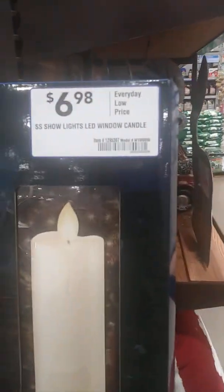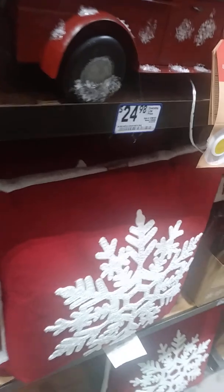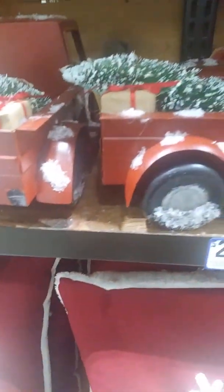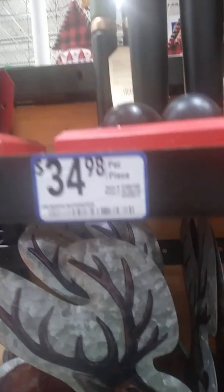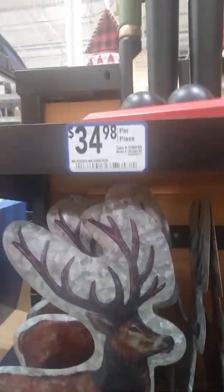They still have their Halloween stuff up. Why? Because Halloween is not here yet. I'm just jumping the gun. I gotta see where I want my decor to be. And if you're crazy about nutcrackers, nice size ones for $34.98. Let me see if I can tell how tall these are. It doesn't say. Nice size. Those are a nice size. We'll span back so you can see.